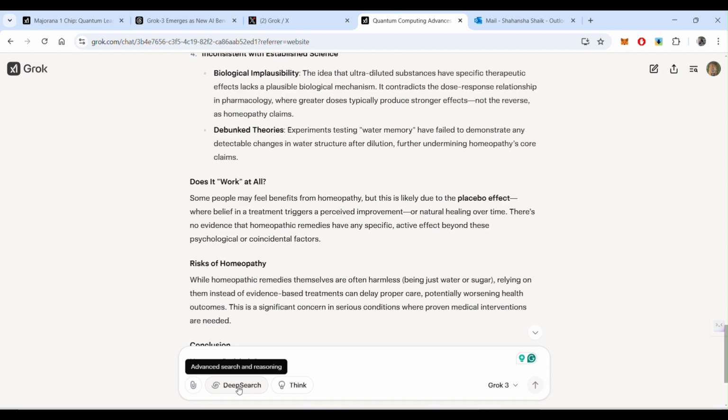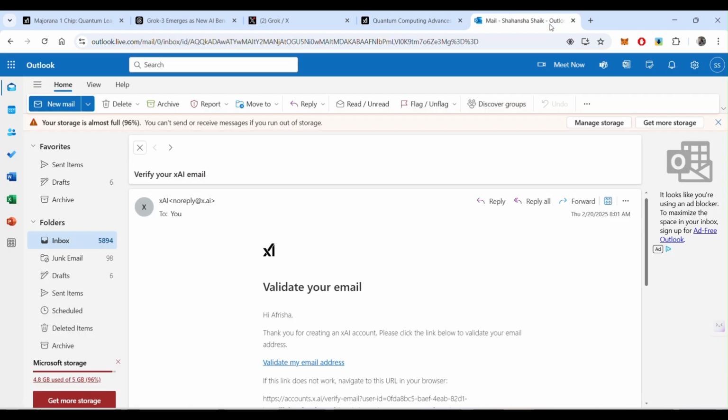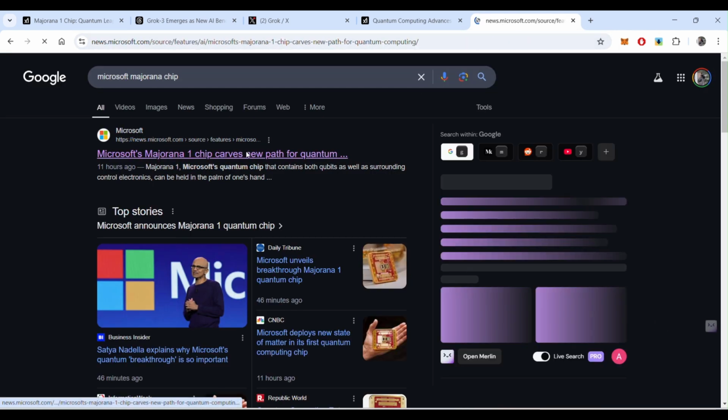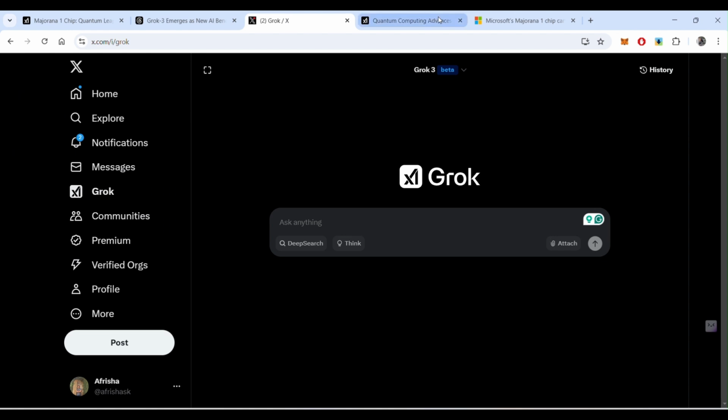And now let's go ahead and check with deep research. So I wanted to do deep research on, let's say, quantum computing. Let's see, there is new news on quantum computing. Yeah, there is the Majorana chip. This is a new chip from Microsoft for quantum computing. Let's do some research on this.